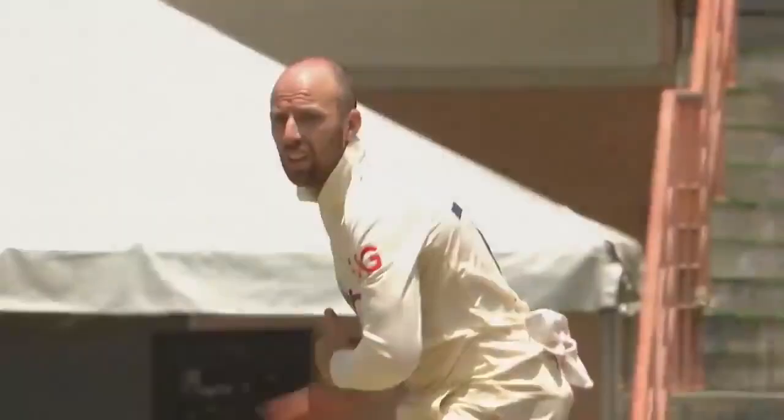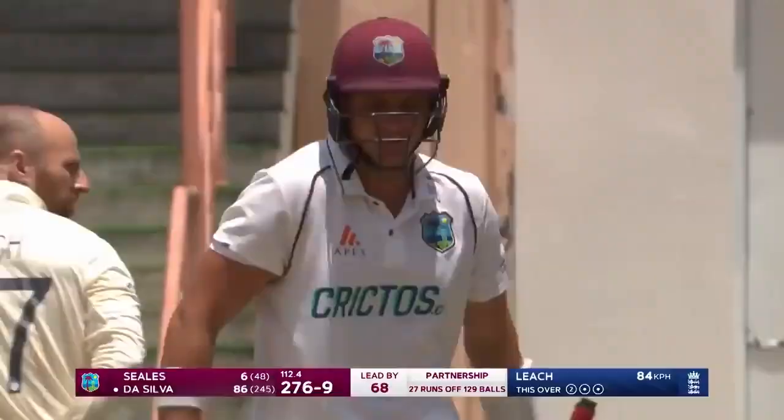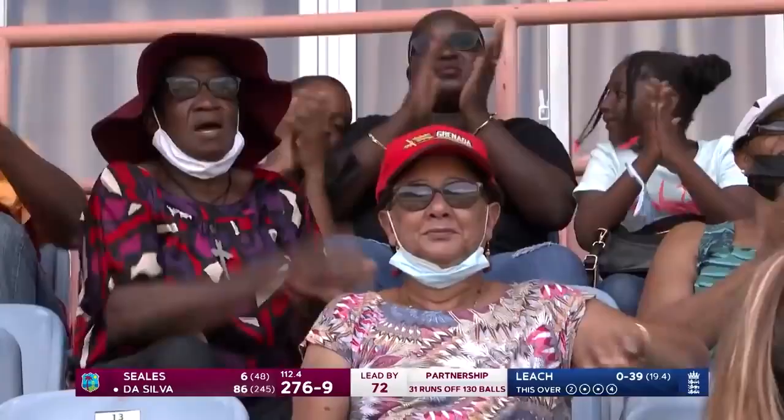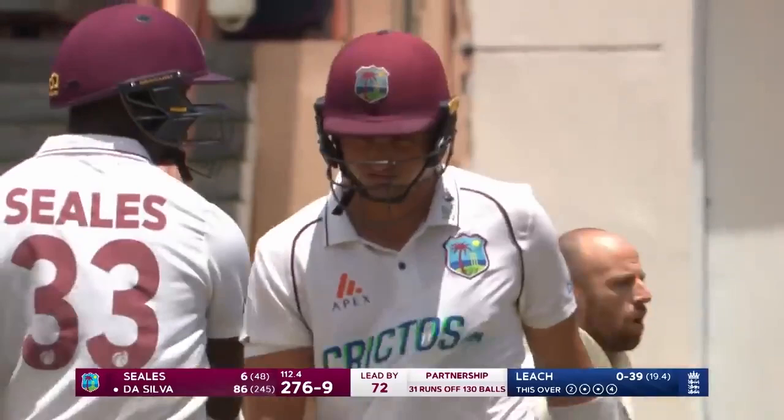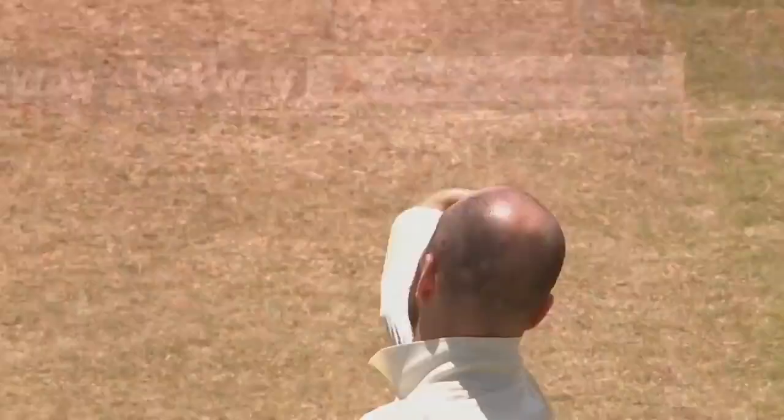Some turn from Jack Leach, bounce as well. Gives himself a bit of space and makes beautiful contact this time. Times that absolutely perfectly. Yes, the movement before the ball is delivered towards the leg, just to access that off side. He knows the line that Jack Leach is predominantly bowling. A really good shot from Joshua Da Silva. Moves to 86, eyeing up his highest Test score.